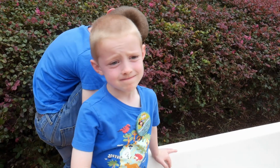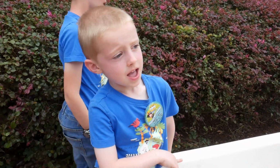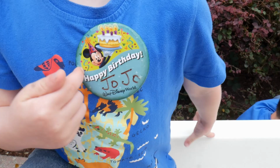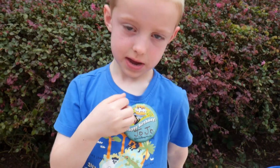Have people been wishing you a happy birthday all over Disney today? Yeah. Why? How do they know? Because I have a box right here that says happy birthday, if you can see it. It has a Mickey Mouse with a birthday cake on it.